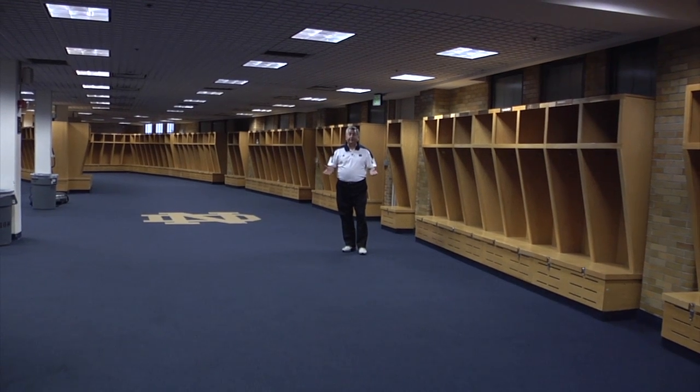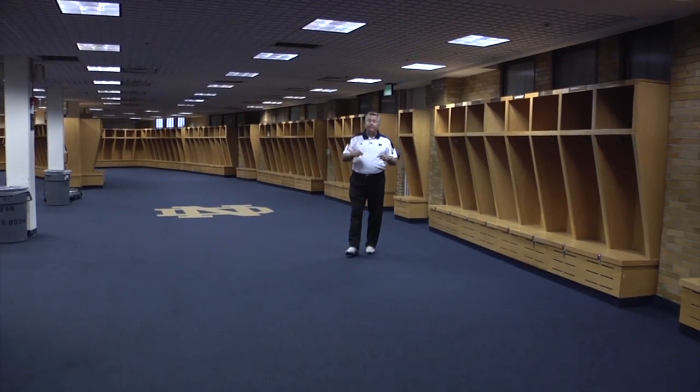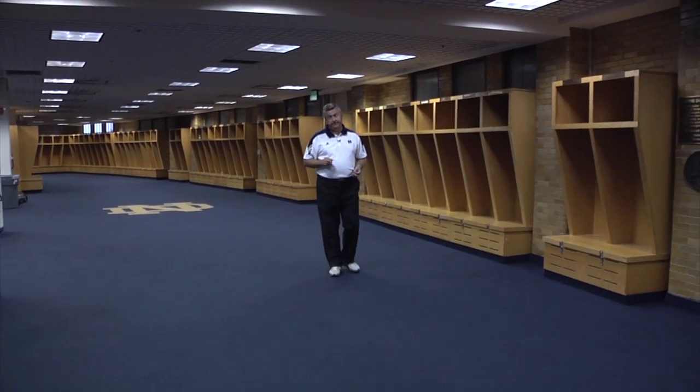Welcome, Irish fans, to the Notre Dame locker room inside Notre Dame Stadium. You know, very few people ever get to set foot inside this locker room other than members of the team, but that is about to change.